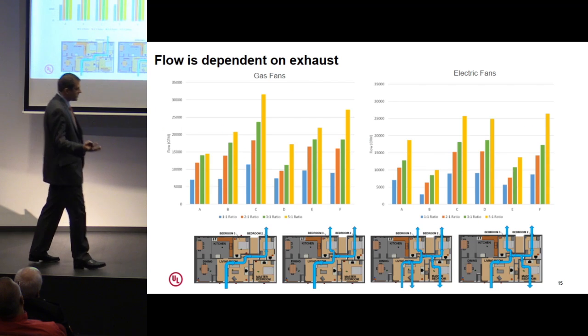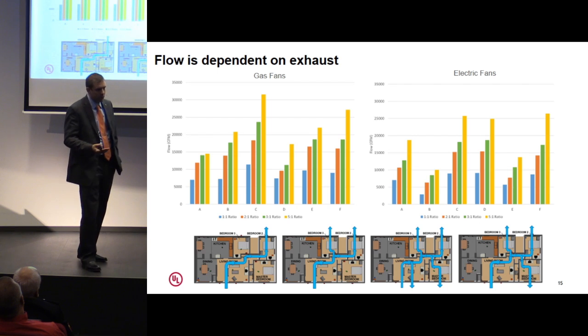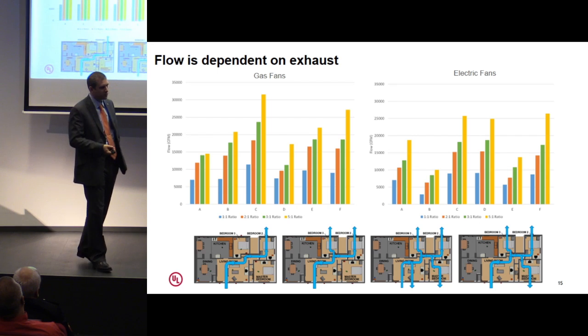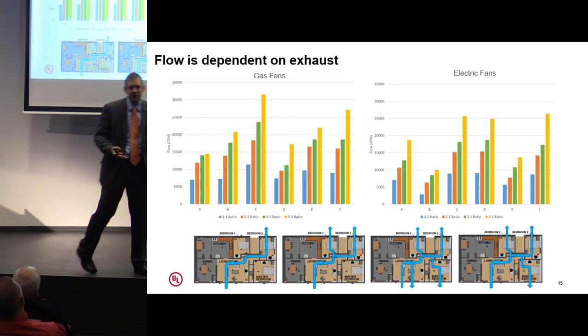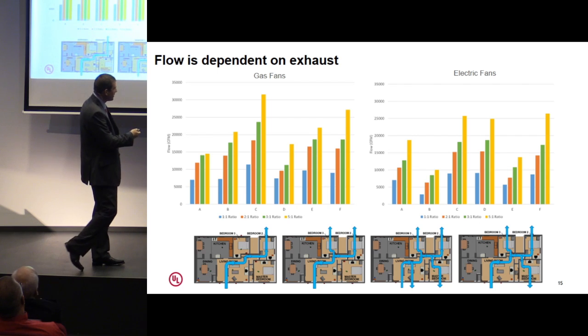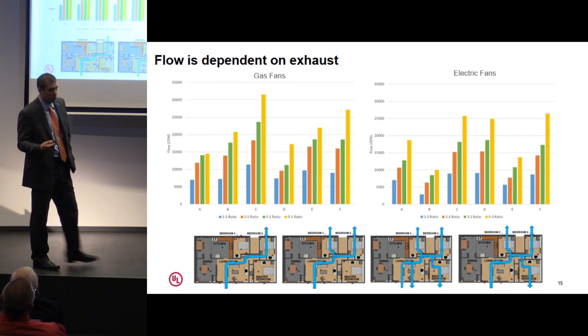Flows are very exhaust dependent, which makes absolute sense. If I have a balloon and it's got one pinhole in it, the air will come out at a slow rate. If I put 5 pinholes in it, it'll come out 5 times as fast. The structures work very much the same. The more holes you make, the more air you can move. The problem becomes, where should you make those holes?